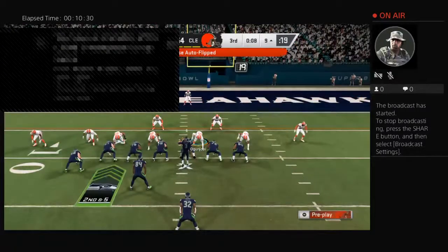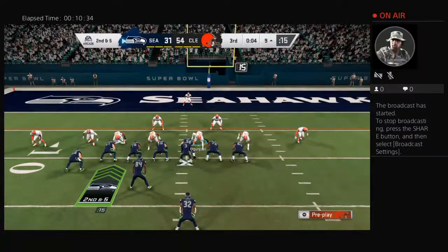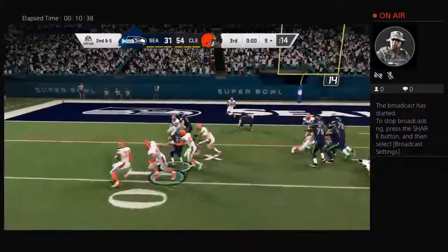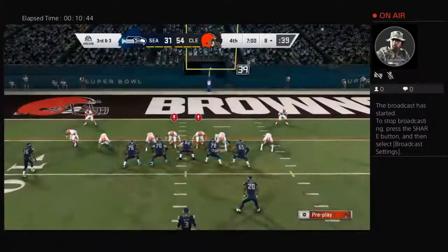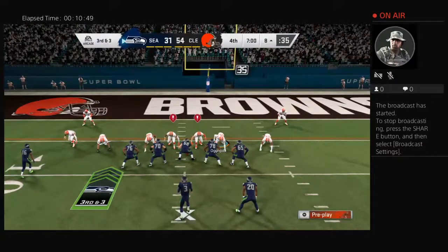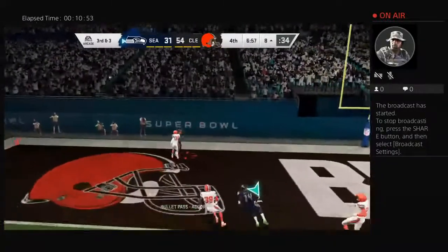After the pickup of 5, here's 2nd and 5. They run it with Carson, and he'll go down, and that will do it for the third quarter of action. 1 quarter remains here in the Super Bowl. We'll return with more after this break. You're watching the NFL on EA Sports.